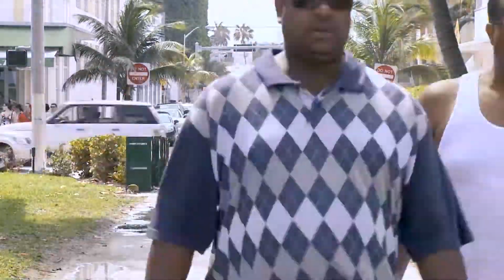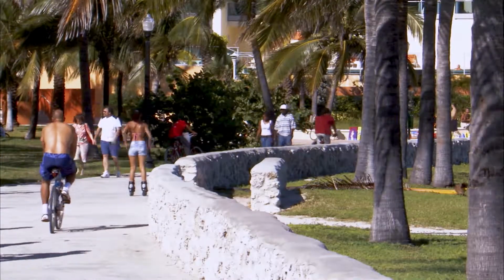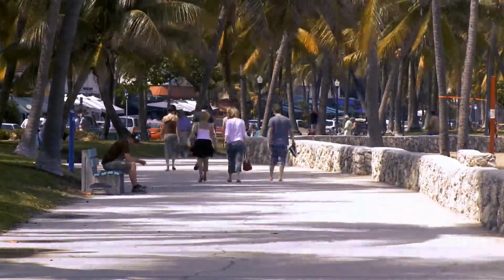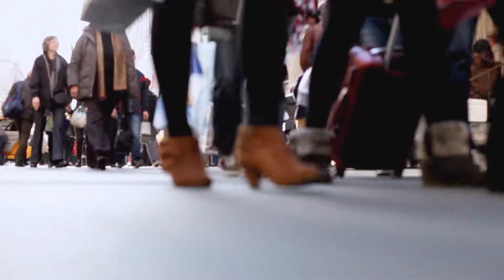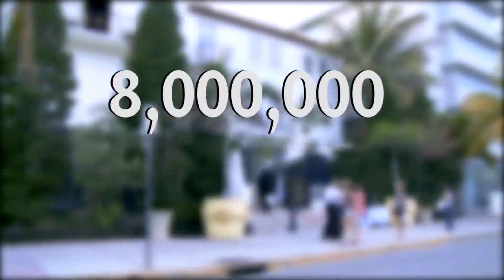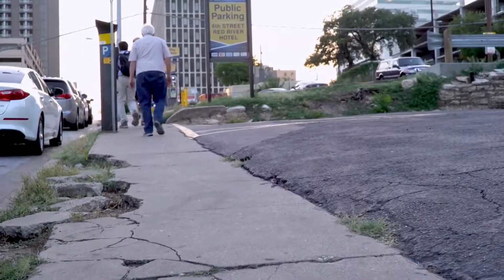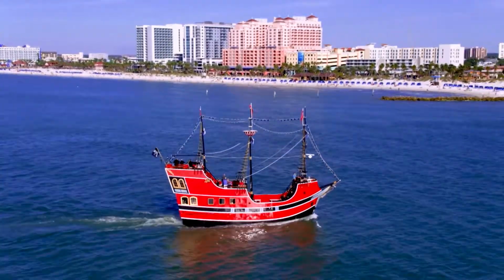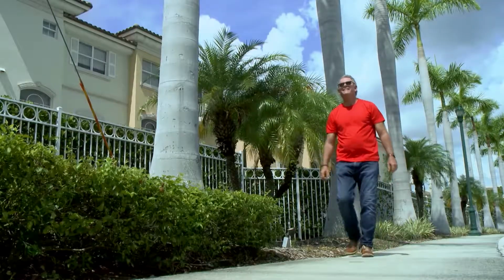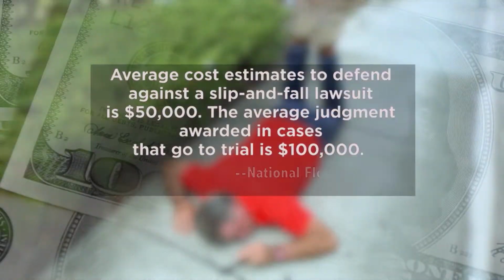Sidewalks. In cities and towns across America, sidewalks fulfill an important function, helping us move safely and quickly from one place to the next. One estimate puts the miles of U.S. sidewalks at more than 8 million. That's a lot of concrete. A lot can go wrong. And here in Florida, as elsewhere, things do go wrong, with consequences that are painful and costly.